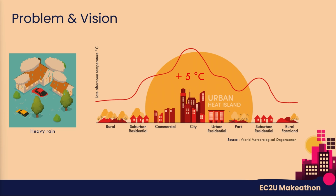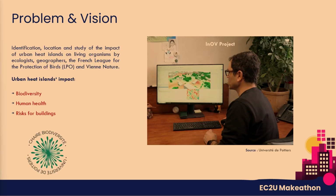About the consequences, urban heat islands are becoming a major issue in many cities, including Poitiers. Scientists of the University of Poitiers developed a project called the HINOV project, which consists in identifying, locating, and studying the consequences and impacts of urban heat islands. The observation is that urban heat islands have impacts on biodiversity, human health, and buildings.